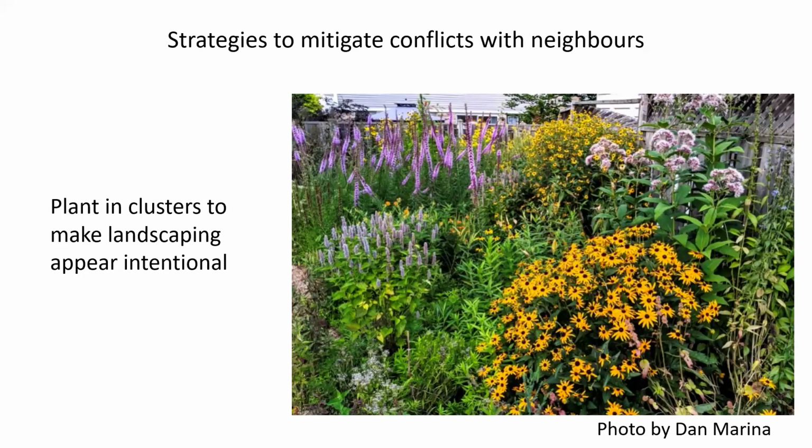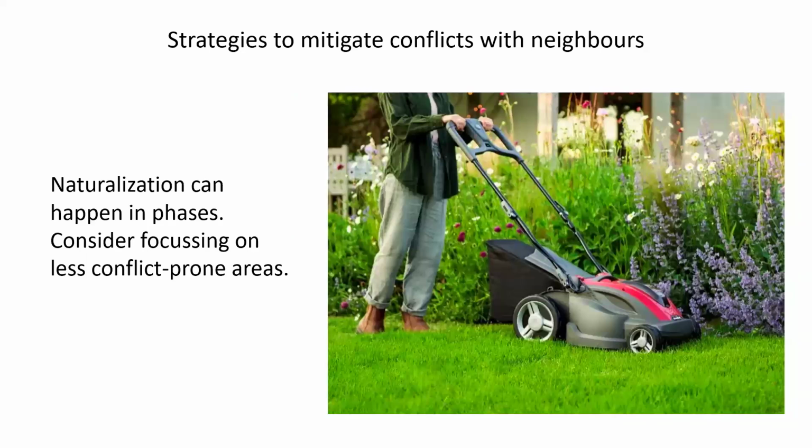Planting in clusters can help too. If you're like me, I planted species all over the place willy-nilly. I think it's beautiful. It's a meadow. But if you clump species together like this, it provides the impression of intentionality. Someone is going in here and maintaining it. They want it to look this specific way. That can help to ward off scrutiny. You don't have to naturalize your whole yard at once. You can start with phases like what I did. Start with a small section and maybe expand. And let your neighbors know you're not coming for their lawn.